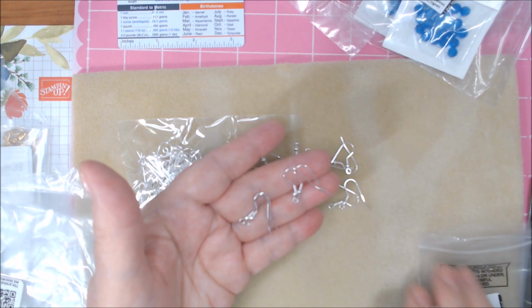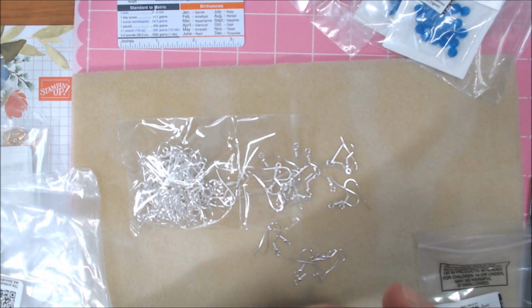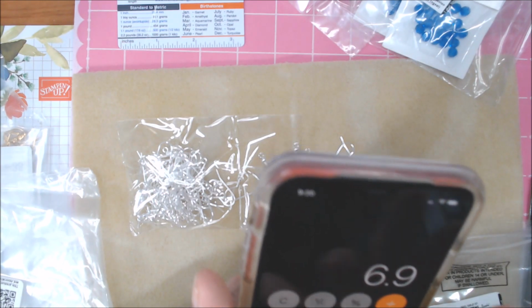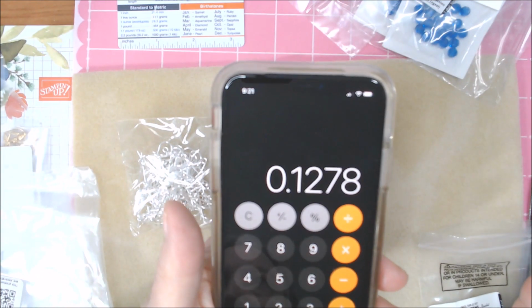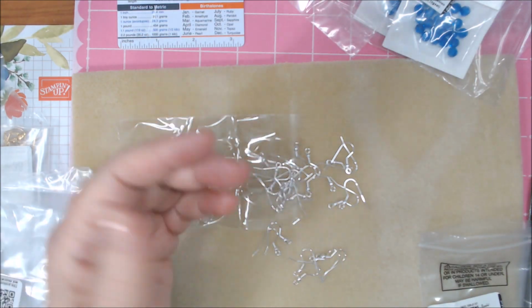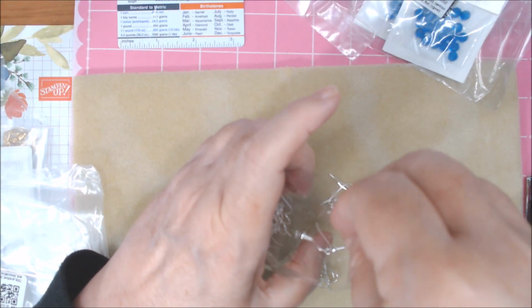So this was $6.39 for 50 pair. So let's see what that comes out to per pair. It's not a whole lot. Oops. All right, 6.39. Oops. Anybody else have that problem with their phone calculator? It's 13 cents basically per pair of ear wires. You know, that's a good price for silver finished. So I just got one pack of those because 50 pair will go a long way.